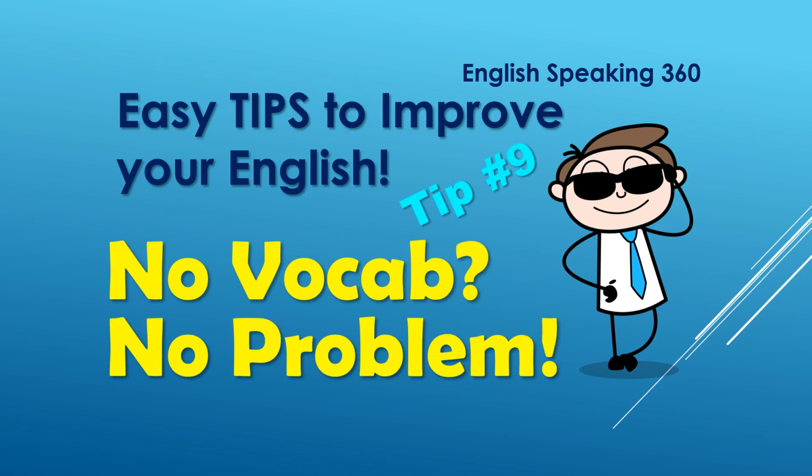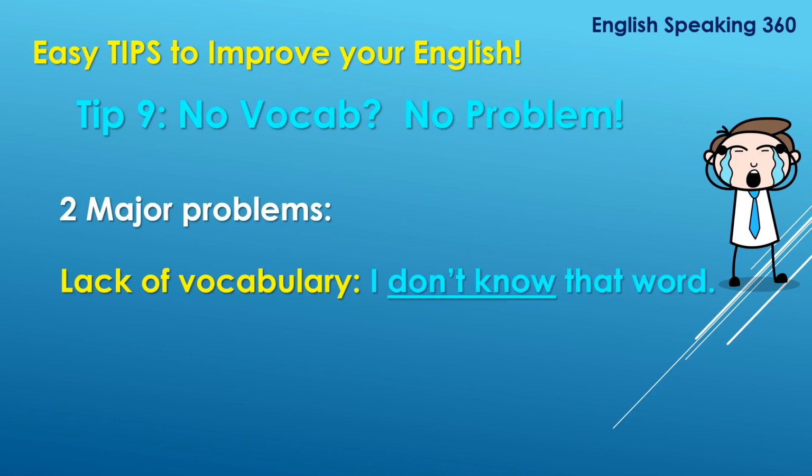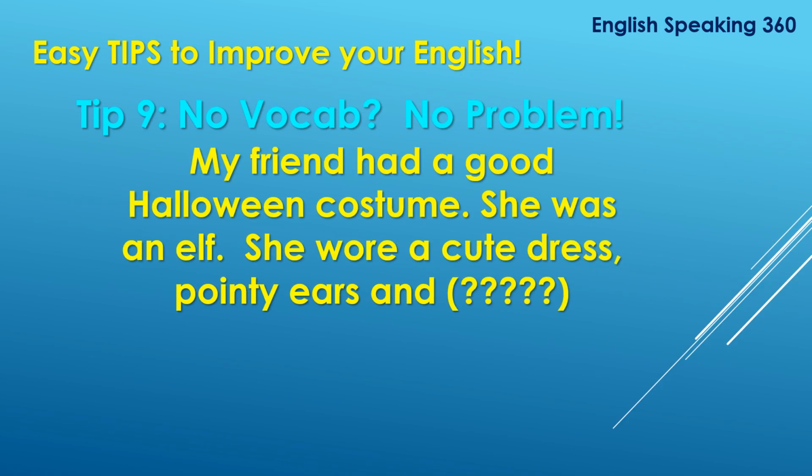No vocab? No problem. This tip is super useful and you will love it. So, my students always have the same two major problems. They don't know certain words or they forget some words. They don't remember some words. For example, here we go.